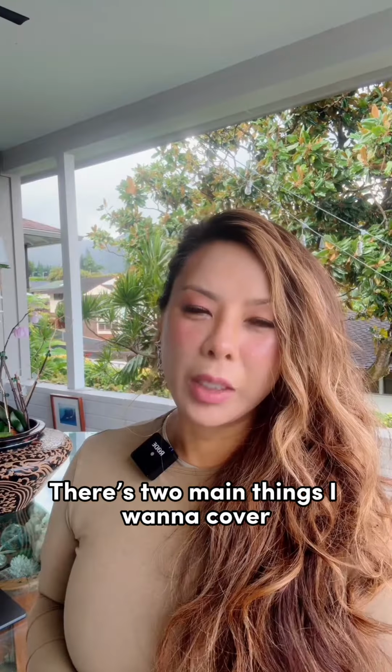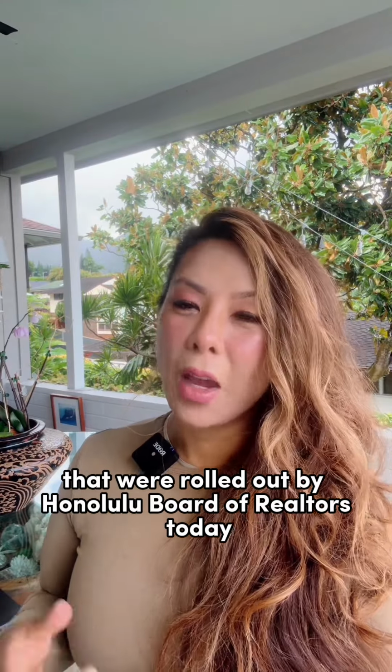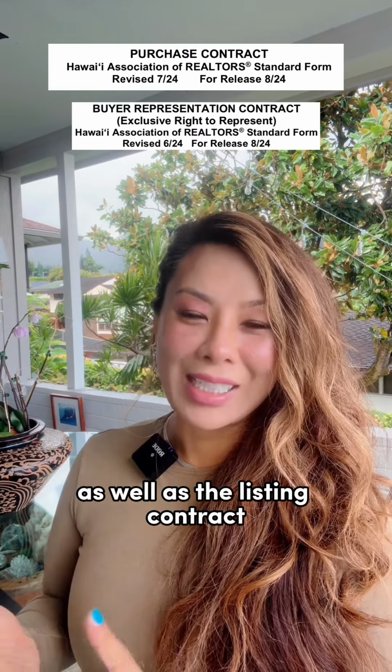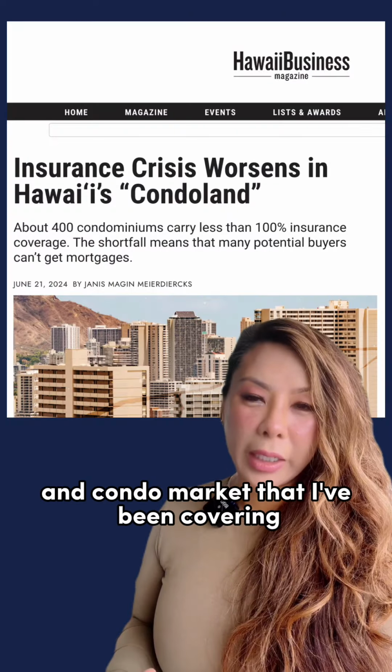There's two main things I want to cover. There's a bunch of new forms that were rolled out by Honolulu Board of Realtors today, from the purchase contract to the buyer's agreement form, as well as the listing contract. There's also some news in the insurance and condo market that I've been covering.